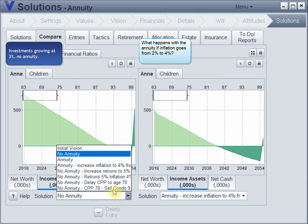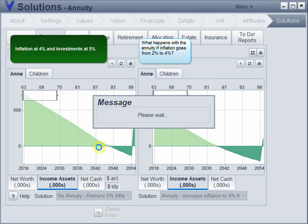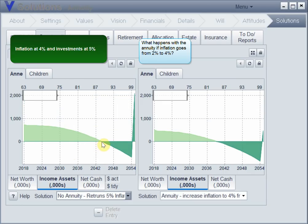So of course, Anne was kind of curious. Well, what happens if we just increase our rates of return to 5%? Because if inflation's at 4%, maybe we'll earn more. So let's take a look at that. And here we go. Now we're back out to around age 90.